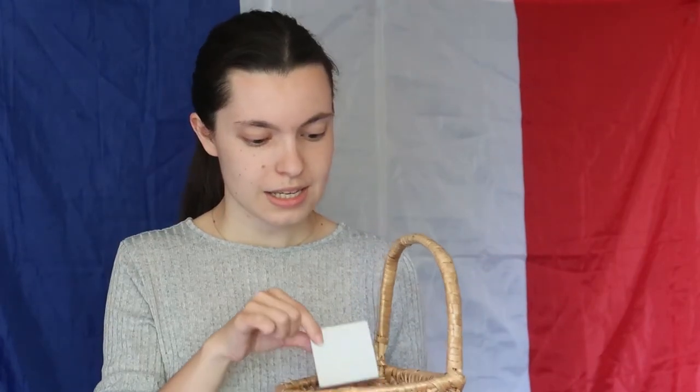Is it jaune or is it noir? It's noir, absolutely. This soft fabric is noir. Good job, everyone. Next, we have a box. There's nothing inside the box. But what colour is the box? It's gris. Well done. Gris like our elephants that we were practicing.